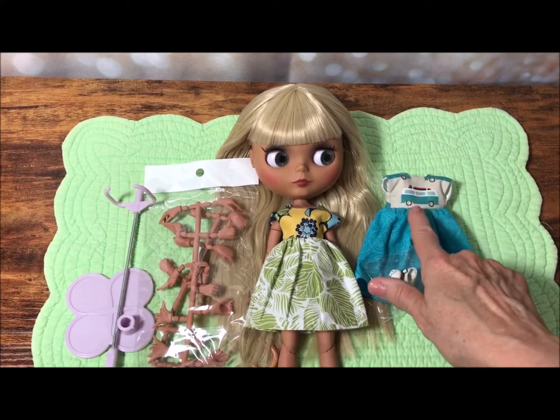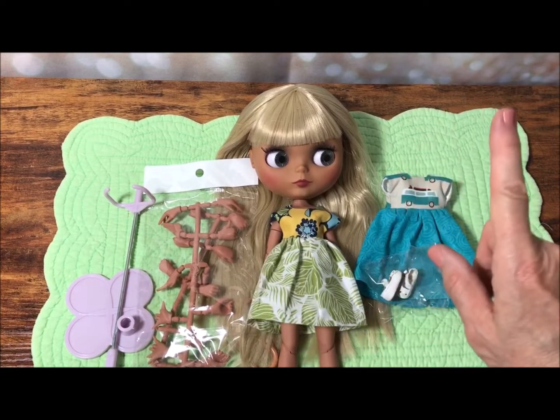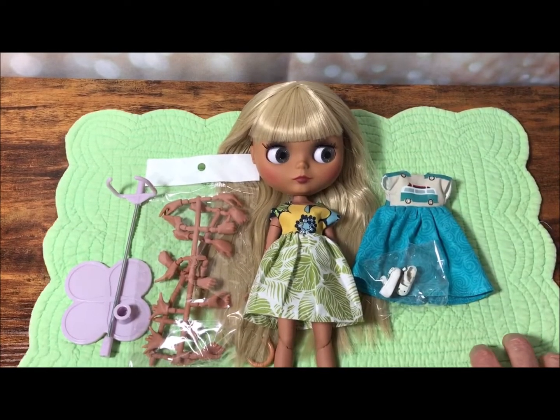Like I said, I have to put on the snap on that one. This dress is totally done. Undies are done. Everything else is ready except for a snap on that little dress, and then I can pack her up and get her shipped off in the mail this week.